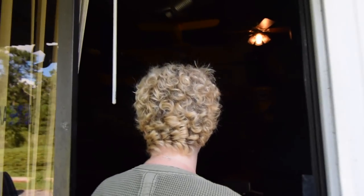All right, so this is our man cave and woman cave. Come on, Phineas. Oh my gosh.